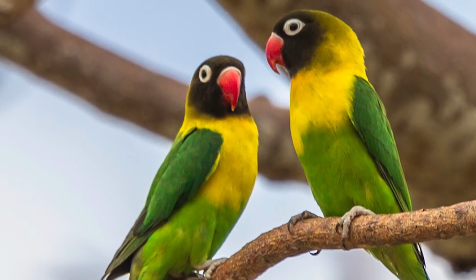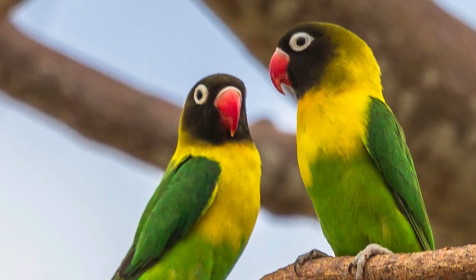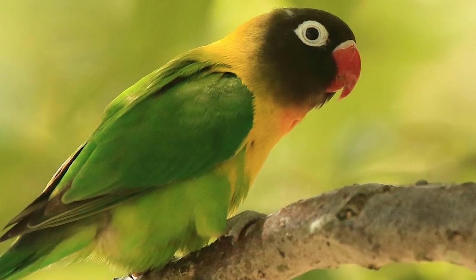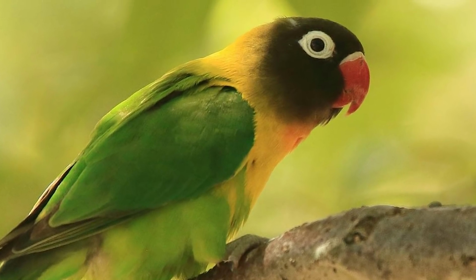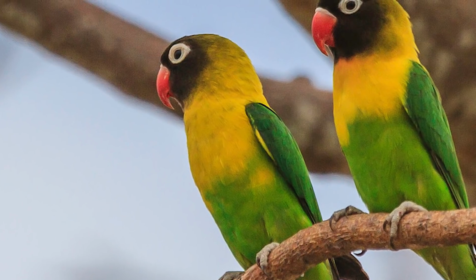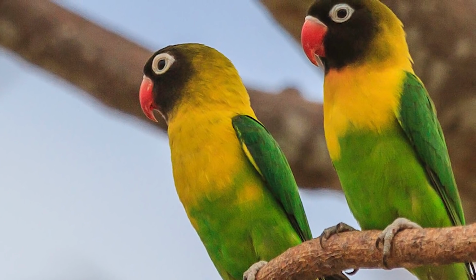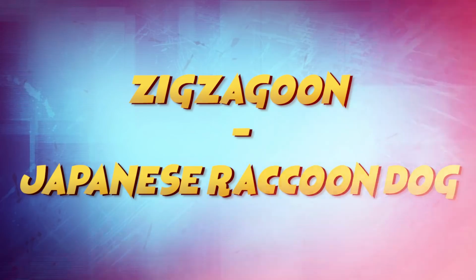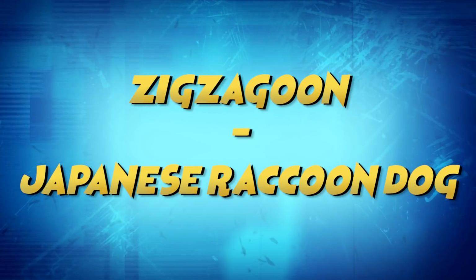Chatot resembles another bird we love, the yellow-collared lovebird. These members of the parrot family can be found mainly in Tanzania, but are also in Burundi and Kenya as well. The resemblance is uncanny. Now, of course, the yellow-collared lovebird doesn't have a music note on its head or a white collar, but other than that, they both look like parrots to us. Zigzagoon. Japanese raccoon dog.